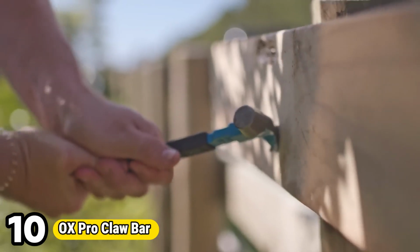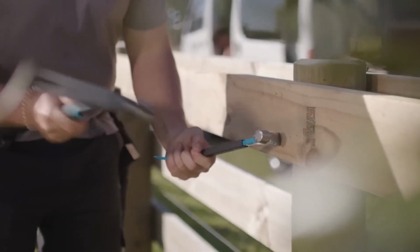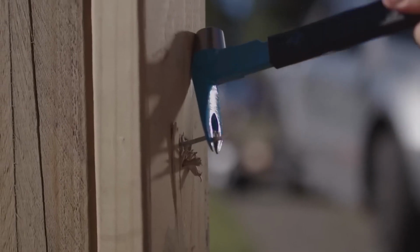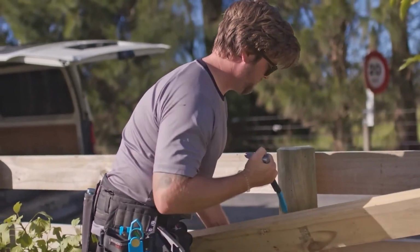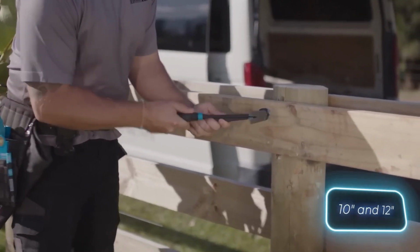Number 10. OX Pro Claw Bar. The OX Pro Claw Bar is a multipurpose tool for demolition and prying tasks. Built for strength, the OX Pro Claw Bar features forged steel construction, making it ideal for heavy-duty jobs. Its unique design combines a pry bar with a hammer head, offering versatility for both demolition and driving nails.